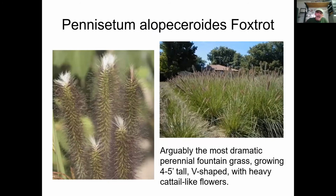Ornamental grasses, I'm only going to show you a few because it's a very diverse group of plants. And one of my favorites actually isn't this one anymore. Now it's one called Redhead, which looks a lot like this one, except the flower has a much stronger hint of red in it. So it's a cattail-like flower on a round plant that grows about 4 feet tall. The one I like is called Redhead.